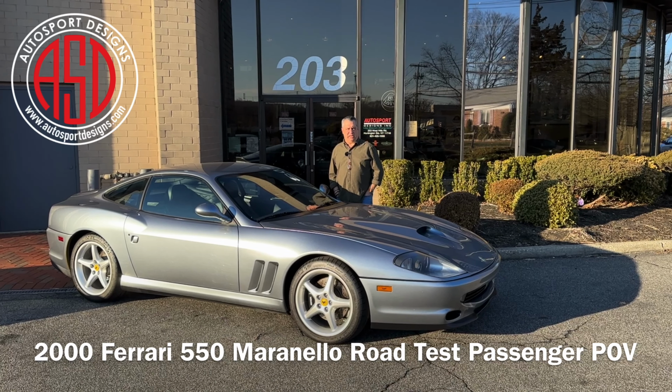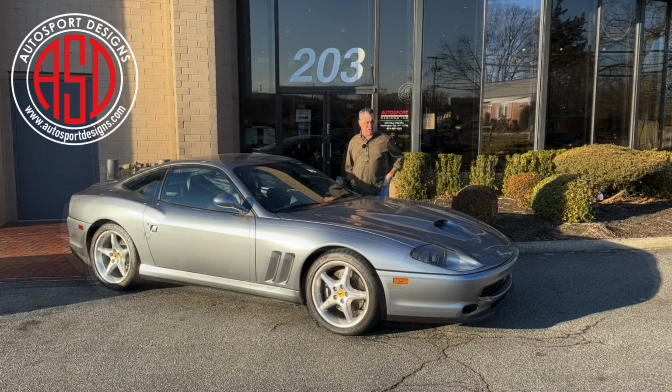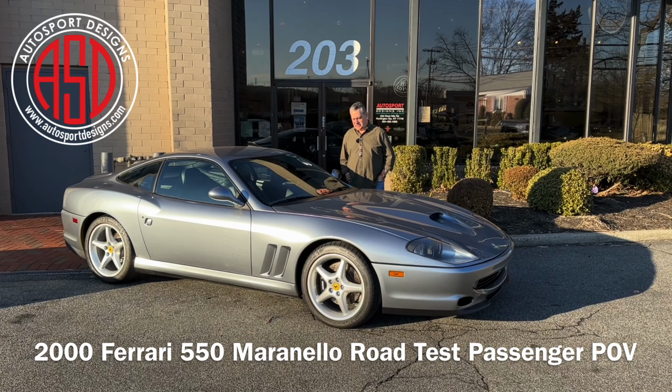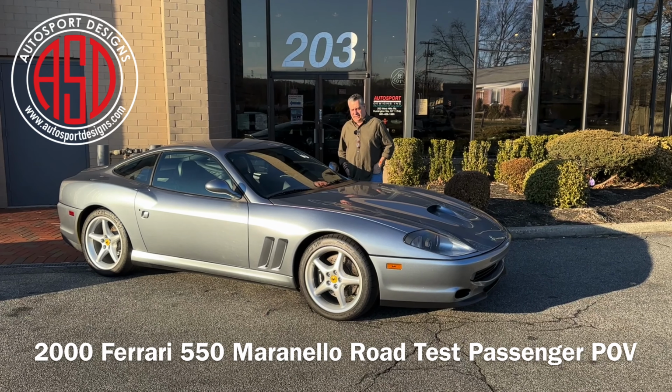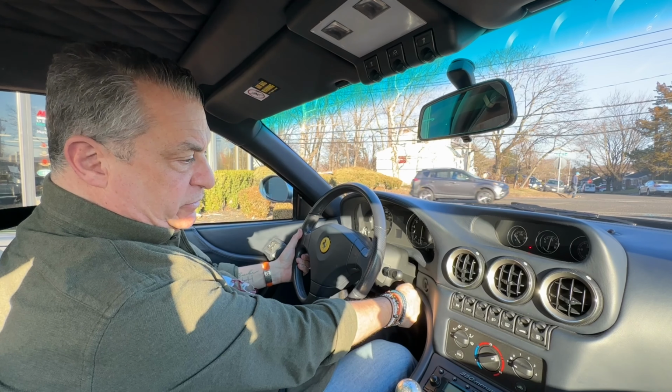Today we have a really cool Ferrari, a 2000 Ferrari 550 Maranello. It is Grigio Titanium with Blu Scuro Daytona seats. It's optioned quite nicely and 18,000 miles from new. Okay, here we are for our cold start.